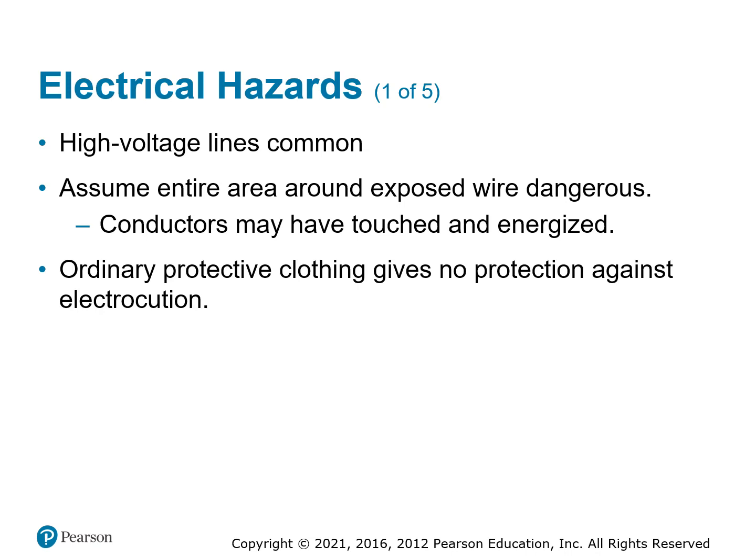There are obviously plenty of concerns and hazards when it comes to this. Assume the entire area around the wires is dangerous. Assume that they're live until somebody tells you that they're not. If a conductor is touching the vehicle, it can energize the entire metal portion of the vehicle as you approach it. So you need to be very cautious. And your ordinary protective clothing that we've talked about on a handful of slides here, it doesn't protect you from an electrocution. So you can go up there and all it takes is one little touch and that's the end. You could be done. So be very cautious.